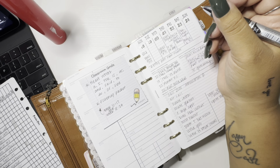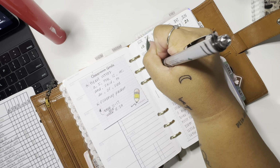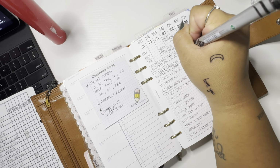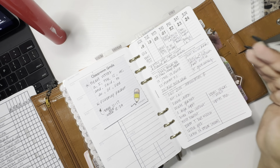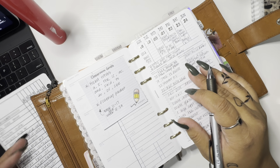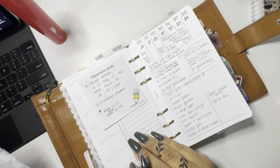Okay, so in this there's a little grid area right there in the middle. I decided to leave that for my social media section, my Etsy section, of what I need to do. I also need to figure out my 2025 plans. I have no idea.